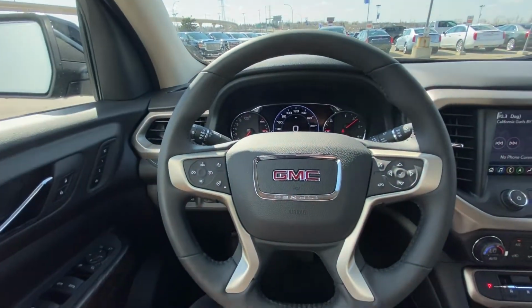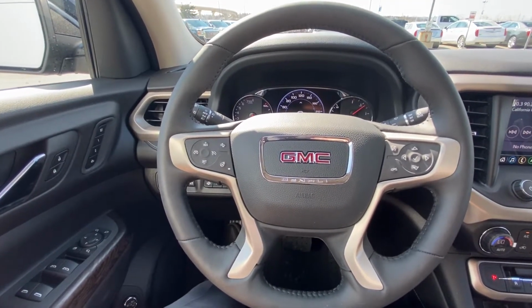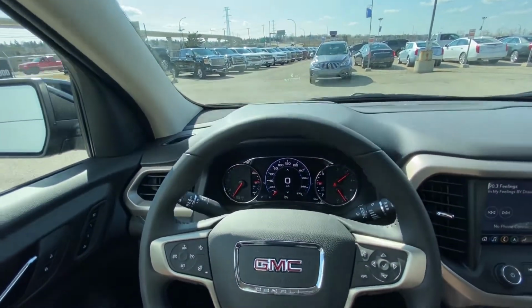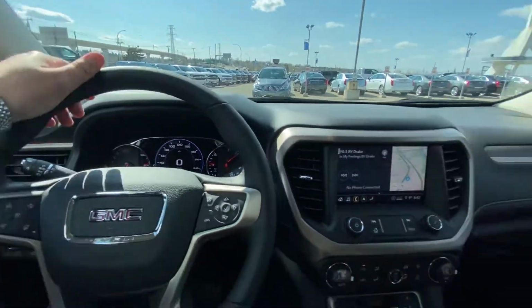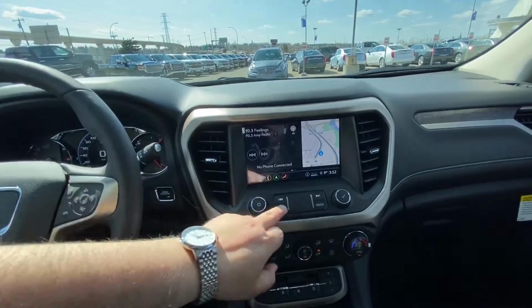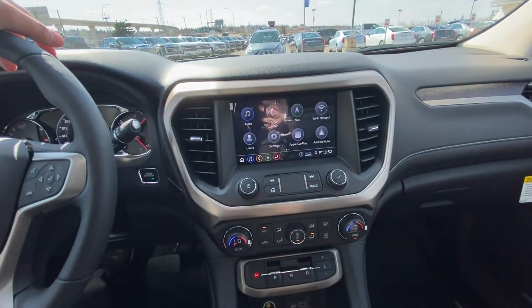We do have the leather-wrapped heated steering wheel, beautiful Denali trim in the middle there. Speak to talk, dash and audio controls piloted from your leather-wrapped steering wheel. Only 5 kilometers on the odometer here. Brand new Acadia Denali. We do have the 8-inch touchscreen for your nav, audio, and climate controls. Apple CarPlay in there as well. We have Android Auto, navigation, all those awesome features.